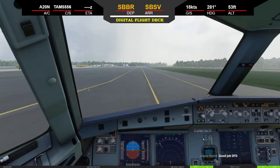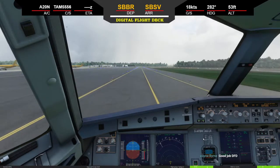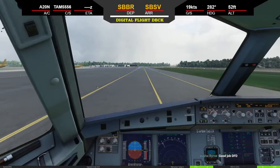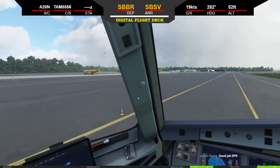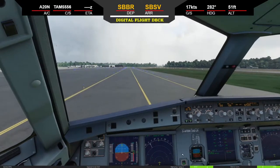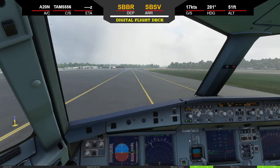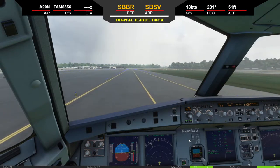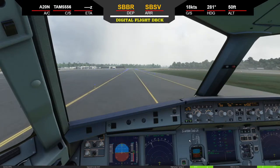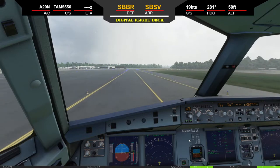Salvador traffic, TAM 1880, established runway 10. There he is. So we're 20 minutes ahead of schedule, which is nice. But it was a nice flight. See Nick there.